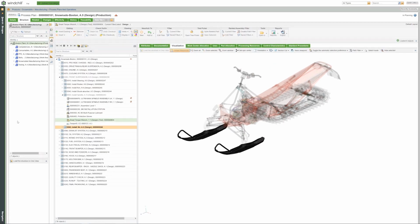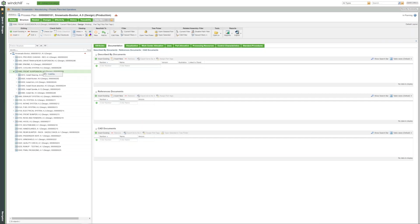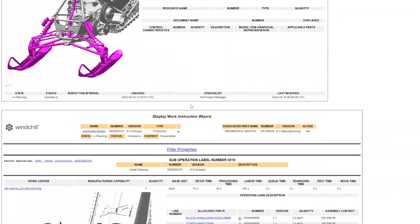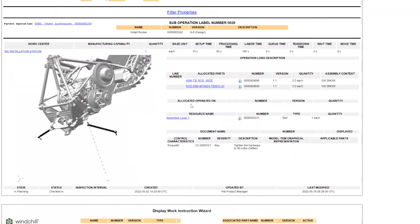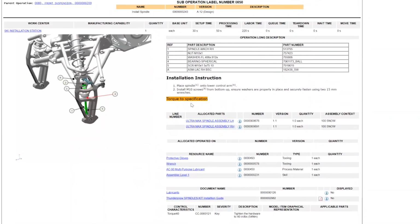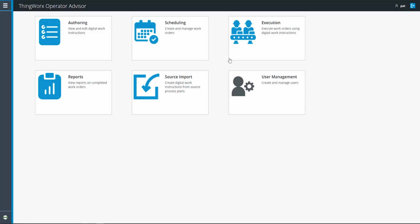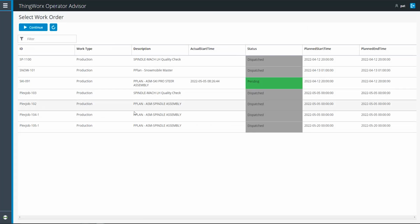development costs. Thundersnow will use the process plan and the MES scheduling data to give the shop floor the information they need to manufacture and assemble the new spindle. From the process plan, they automatically create digital work instructions, which contain the control characteristics for the specific configuration of the product, giving operators up-to-date, accurate data in a single, unified interface.